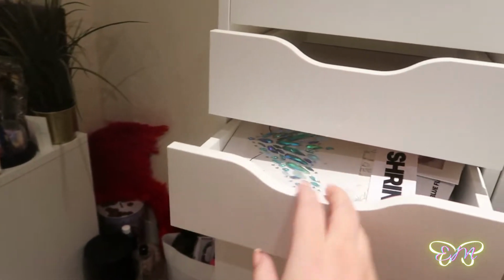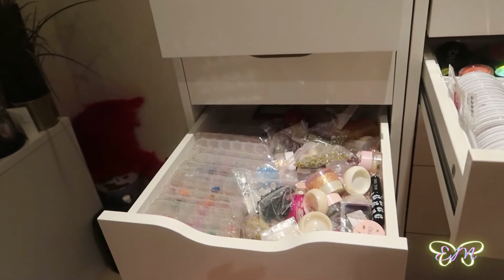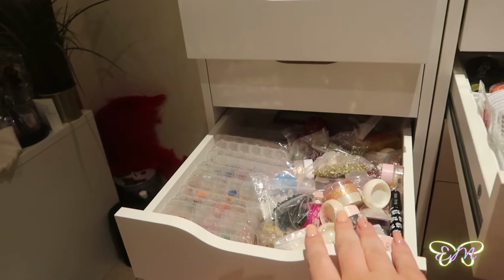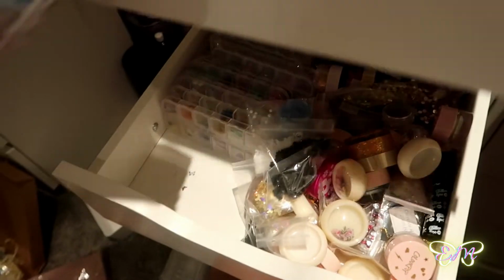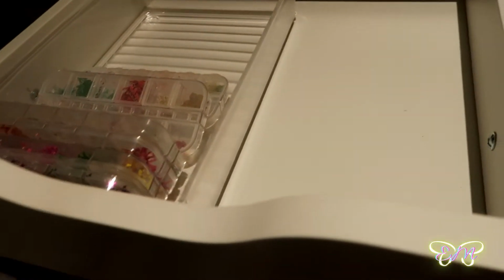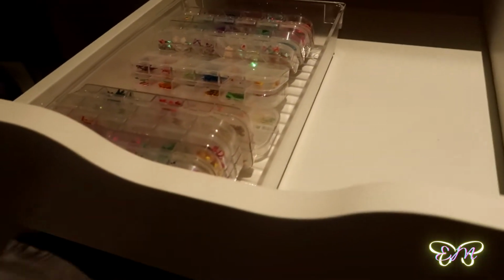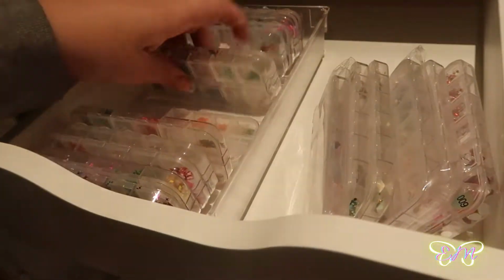And I am going to, because I have all of these gems, oh, I have a gem problem. I'm going to put them all together in a drawer. So I'm gonna start off with one of these that's in there, and I'm gonna put as many of these as I can fit into one, basically. These are all gems, flowers, sequins, just loads of different bits like that.